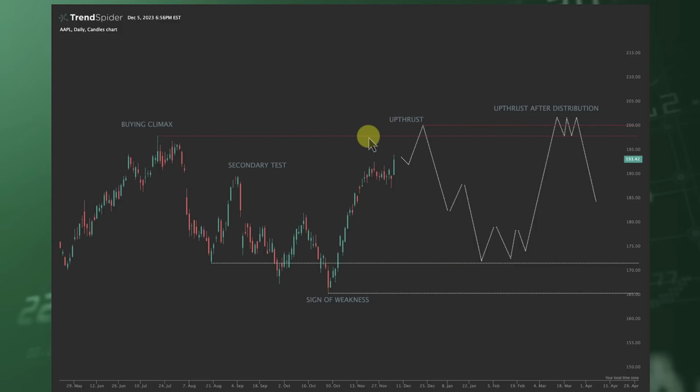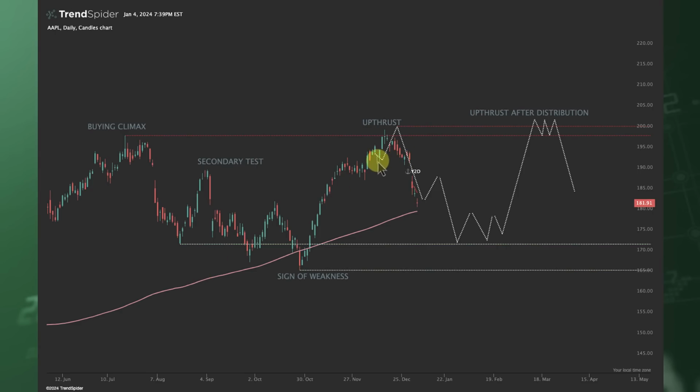Now, the Apple chart I posted was right here. Okay, this is when I posted it, and this isn't to pat myself on the back. This is more comical than anything, and you could see the trailing. I've been posting it up on X. Here's the updated chart, right? We pulled back, and I haven't made any changes to it. We had our upthrust breaking through this prior buying climax high, and just take a look at the downfall.